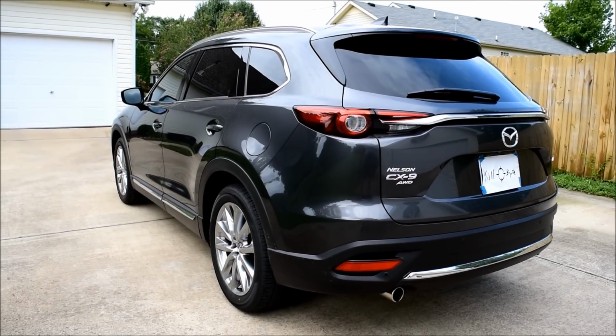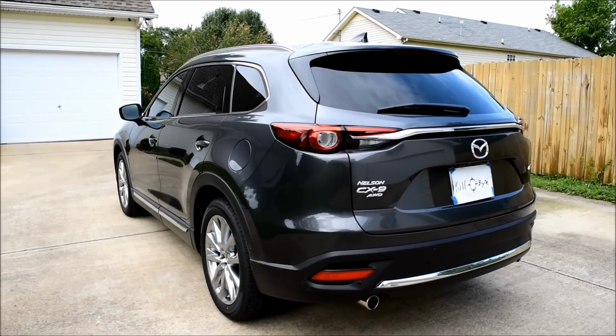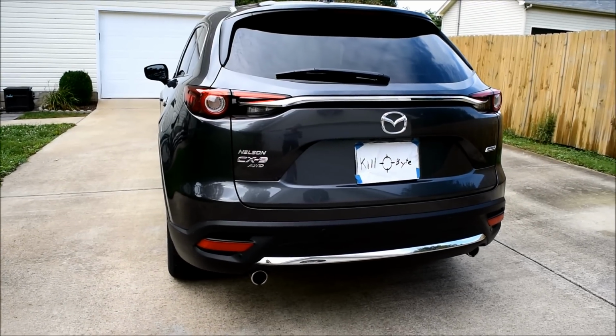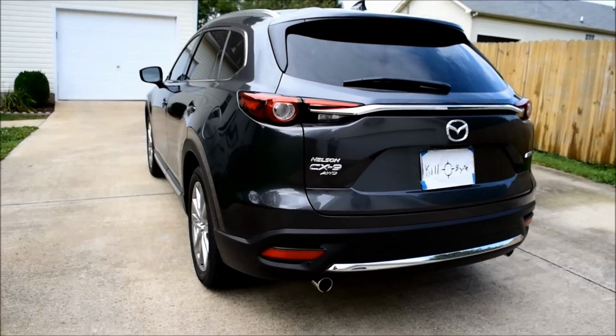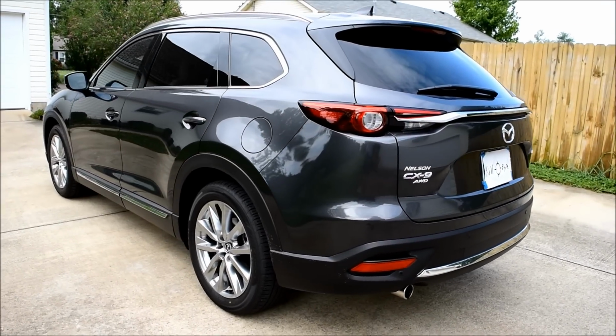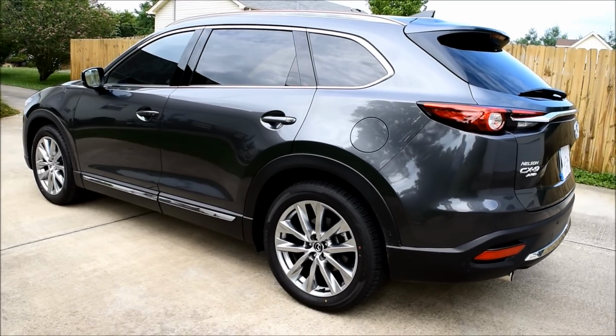And then here we have the back corner. The rear tail lights flow nicely into the body, and you know, again, it's with that whole Soul of Motion concept, which really makes these things just outstanding looking.